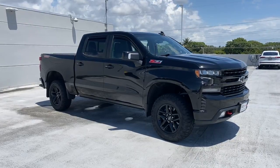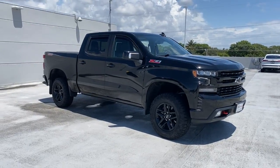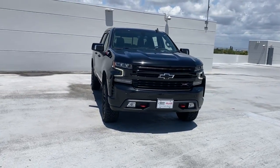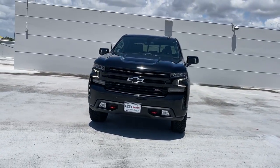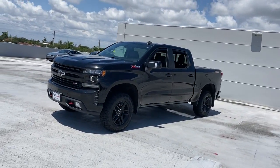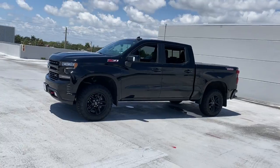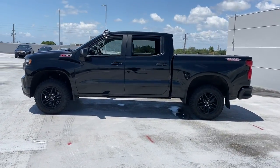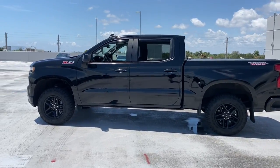Take a moment to check out the 2021 Chevrolet Silverado 1500. This vehicle still has fewer than 15,000 miles on the clock, so it won't last long. The Silverado 1500 is the full-size pickup that blends a spacious, quiet cabin, technology that keeps you connected, smooth handling, and the toughness you need for all your projects.